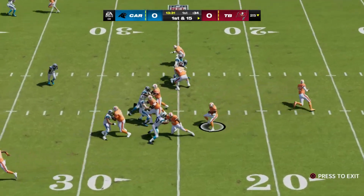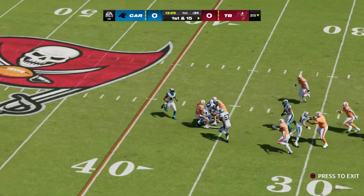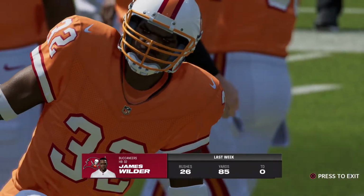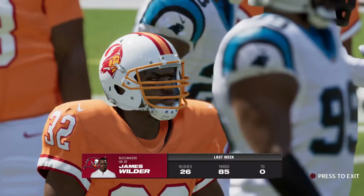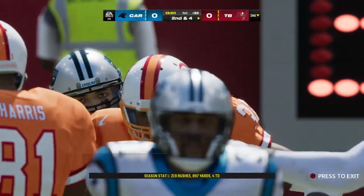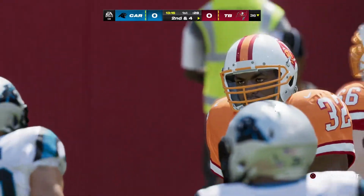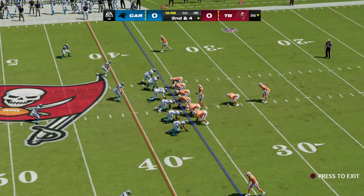1st and 15 from the 25, handoff, it's Wilder. Wilder finds an opening, gets out across the 35 to the 36, 6-yard pickup. Apologies, I thought he went over 30. 26 carries, 85 yards last week against the Colts for Wilder. Still 26, certainly an ample amount of carries.